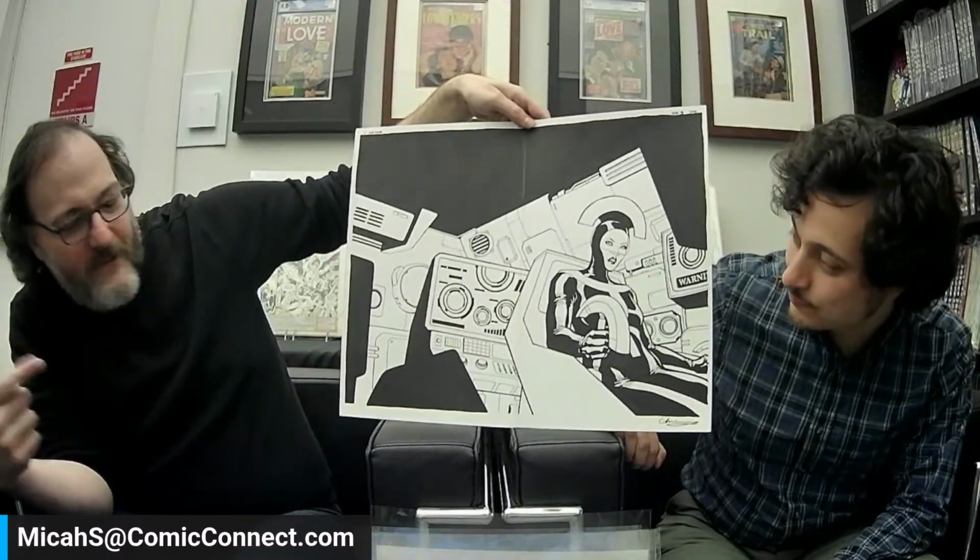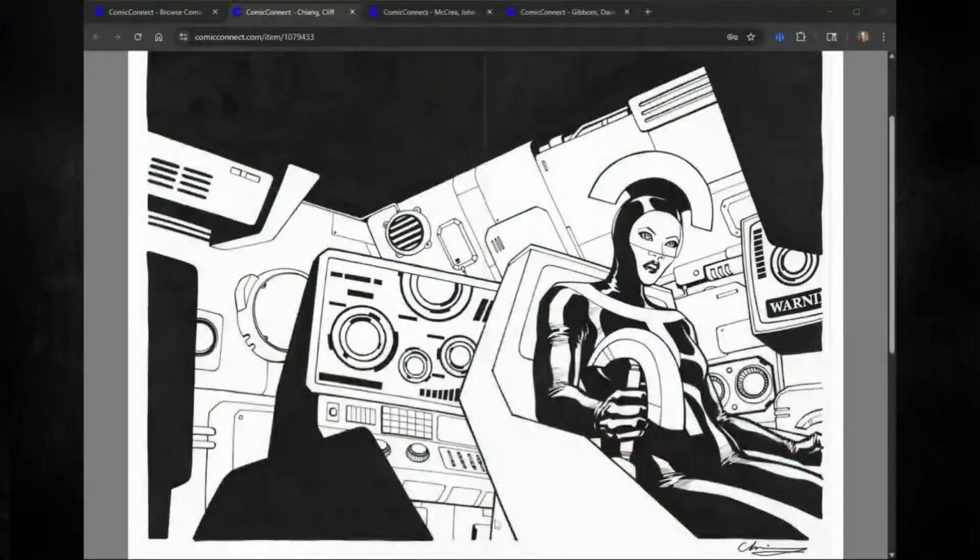This is a pretty great piece. This is the cover to Paper Girls number 18 by Cliff Chang. Big fan of this comic. Actually just bought a Paper Girls page myself like last week, which is a nice check for me. I've been looking for a long time. But not as nice as this cover, but I love this comic. I love Cliff. I think it's great.